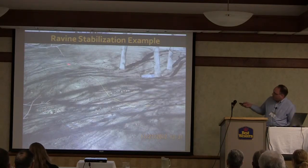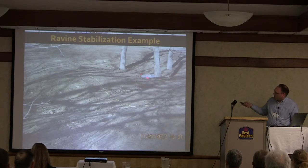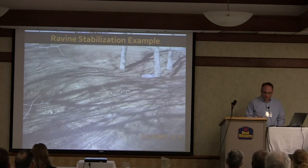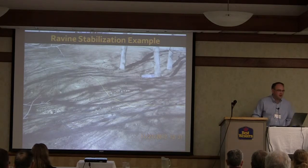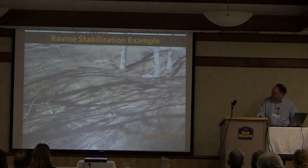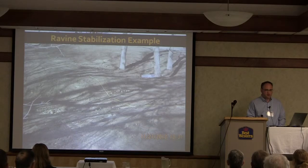This shows the berm we constructed, with an emergency overflow. So if some large storm overwhelms the pipe inlet, the water is conveyed through a grass channel here and down into the ravine. I'm going through these kind of quickly, but just to give you an idea of the practices that are involved.